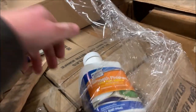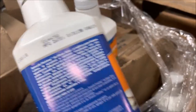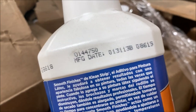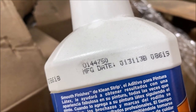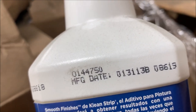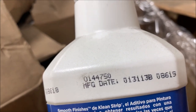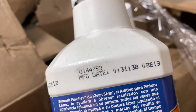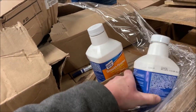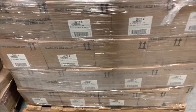Let's come over here. I want to look these up, see if these are worth anything. They're not. There's one listed for $13.95 free shipping on eBay. None sold. Looks like they were manufactured about 7 years ago, though. That would be, what, November? Oh, 01-31-13. So about 7 years ago. So I'm going to make sure this stuff is still any good and doesn't go bad. This stuff must have been sitting in a warehouse for a while. But we've got a whole pallet of it here.